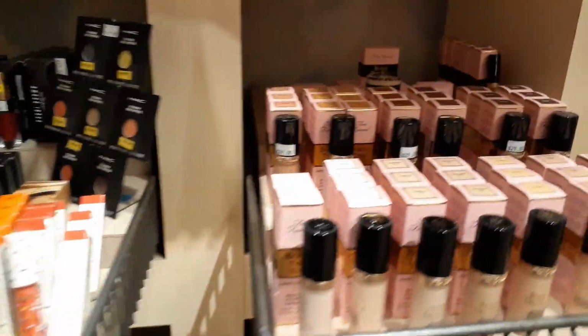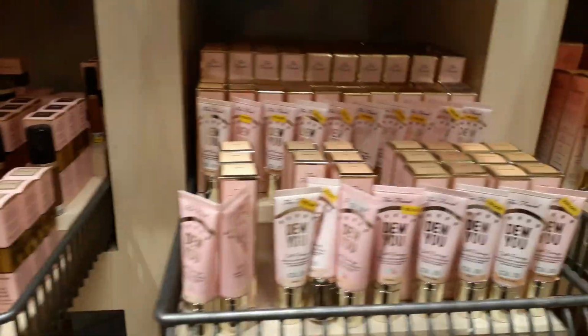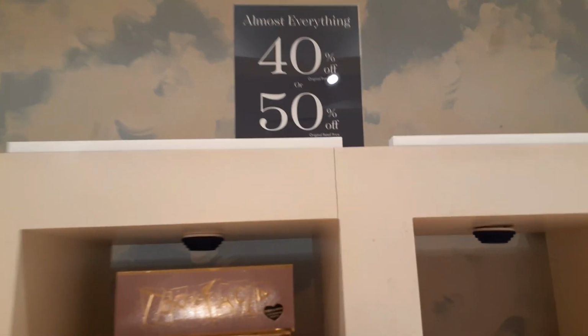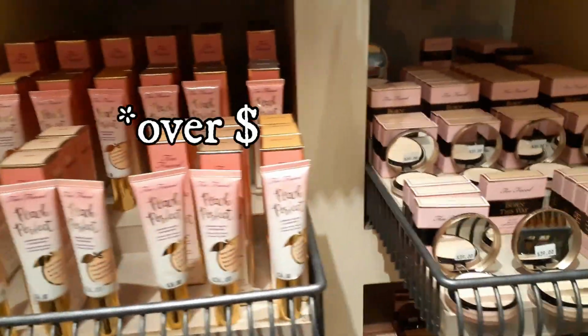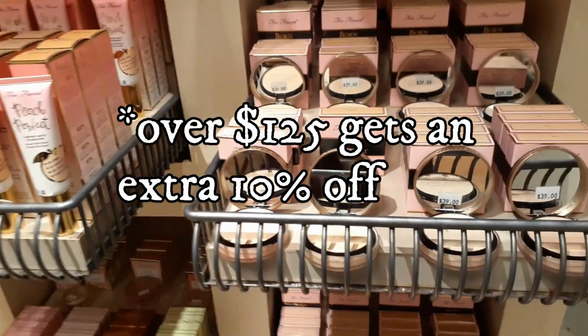And I apologize, at the beginning I'm using just my phone, so there is some shakiness. These are the Do You foundations, 75% off. We've also seen those on sale at the Too Faced site. And up here it tells you that almost everything is 40% off in the store. The makeup is, the skincare is 30. Okay, and then if you spend over $150 in total, they give you an extra 10% off.